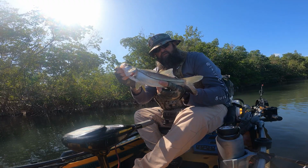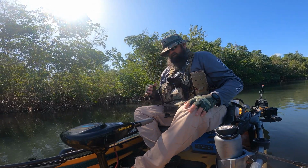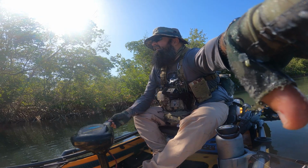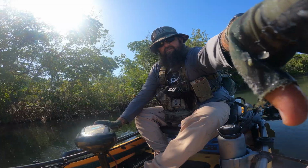Go. Snook number 2 for the day. Little dinky. There you go, buddy. It's taking a while for these bites to happen today, but it is starting to warm up a little bit, so we'll keep going.